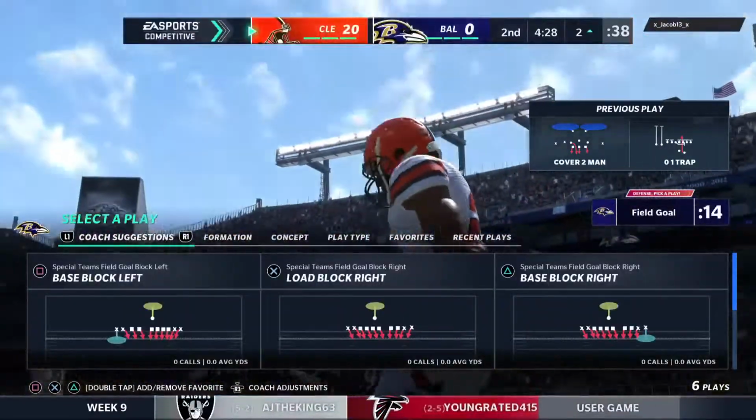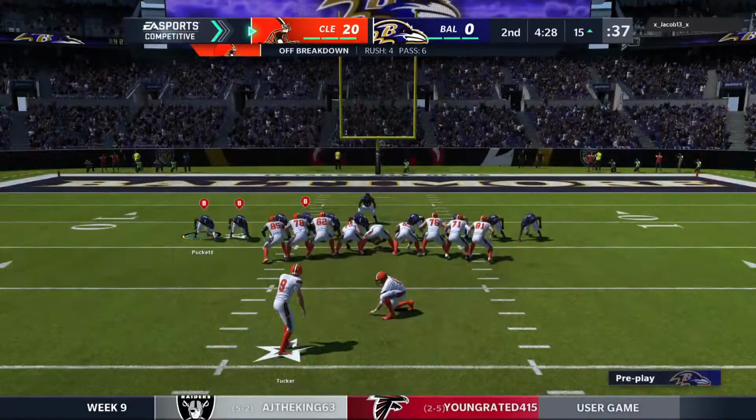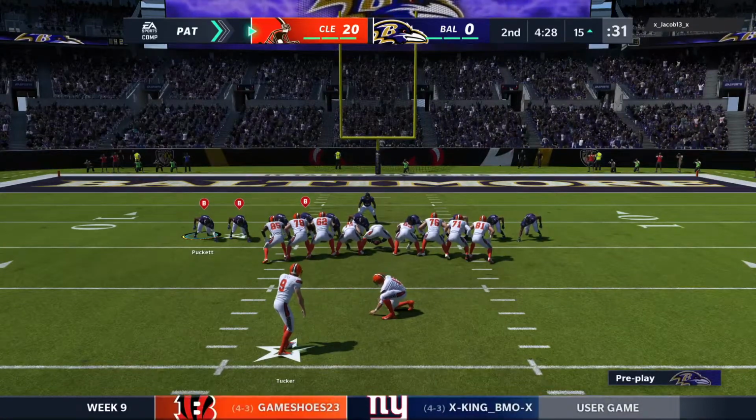Nick Chubb, his ninth touchdown of the season. And the Browns are going to tack on to their advantage. So simple math here in the first half. They've had three drives offensively, and they have scored every time, and they've got the lead.